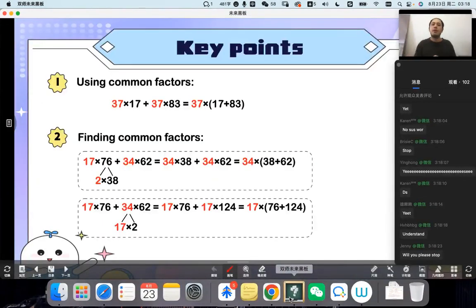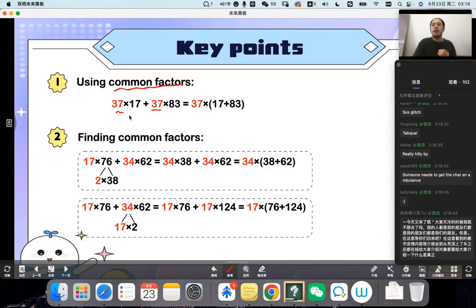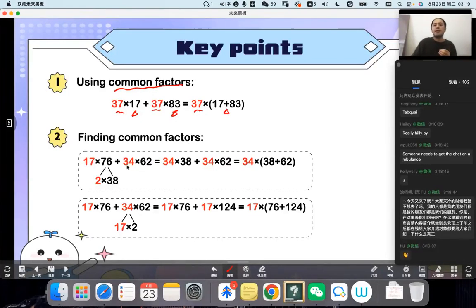Okay, and for the last part, we can do a very simple summary about the last two questions. The first one is to use common factors. In this expression, we have 37 in common. We can extract this 37 and put the other two numbers in the bracket. And we should keep this operation.